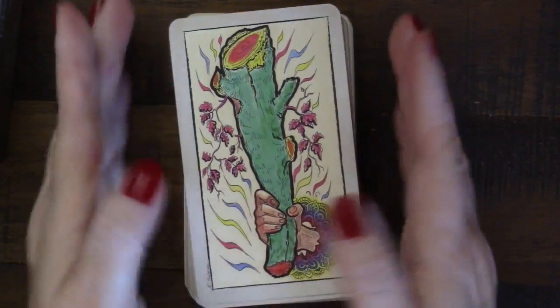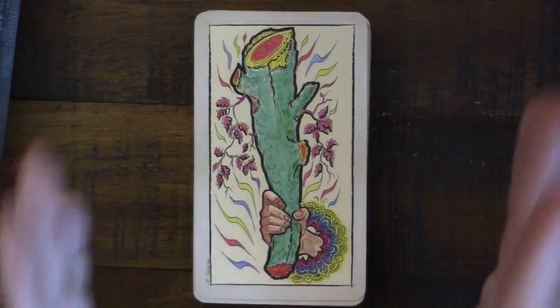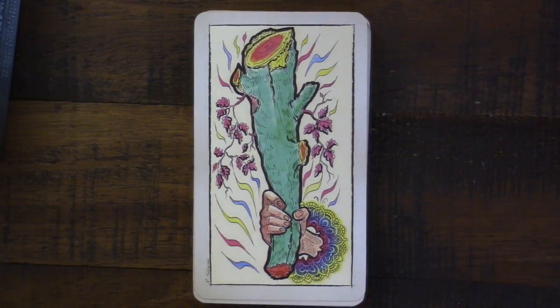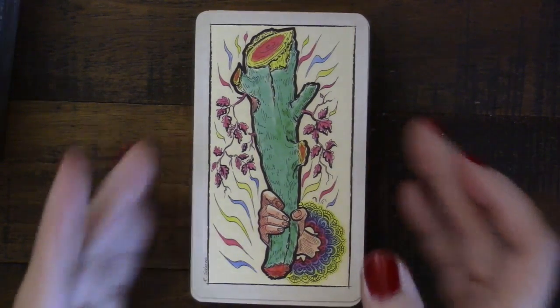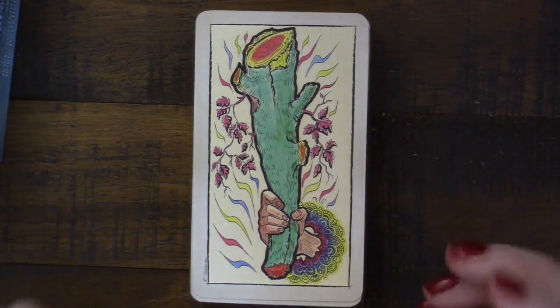That brings us to the minors. Now, of course, the minors are pips, right? Up until we get to the courts. They are stunning. The Lo Scarabeo version of the Soprafino, which is the ancient Italian tarot, has up till now been my favorite minors in a pip deck. I have to say this might trump that deck for me in terms of the minors. These minors are stunning. Absolutely stunning.